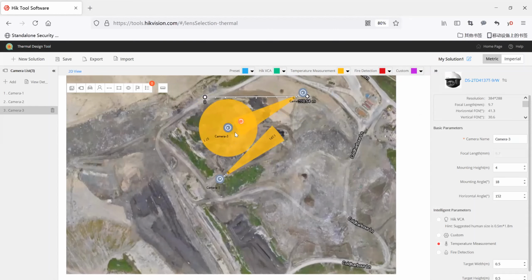With a PTZ camera, you can set different presets, and you can set a schedule. For example, every 2 minutes it will switch to another preset, and it will do a patrol for 360 degrees. And then I place the camera in the middle. And here is the button, add preset. So this is preset 1, add the preset. And this is preset 2, add a preset. Preset 3, and preset 4. So now you will clearly see where the PTZ camera presets will cover. Okay, so this is for the temperature measurements.